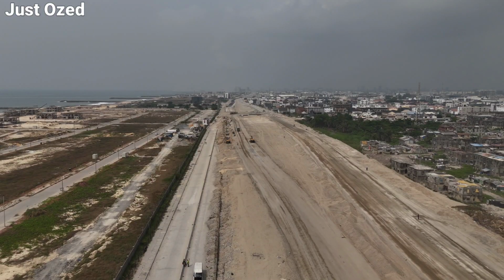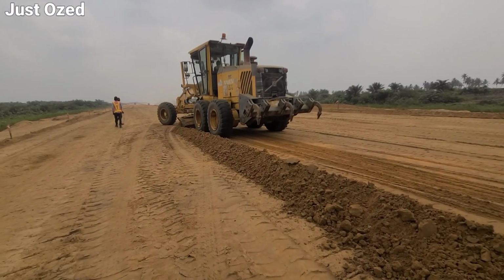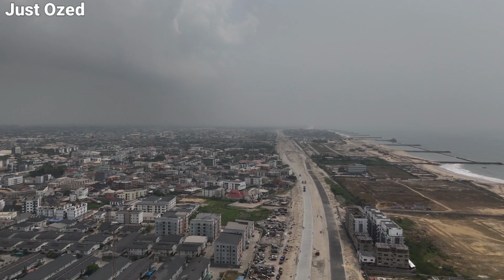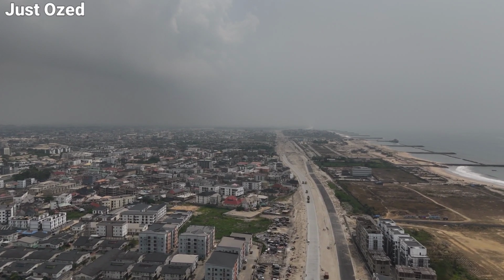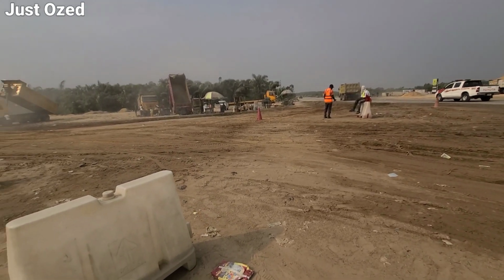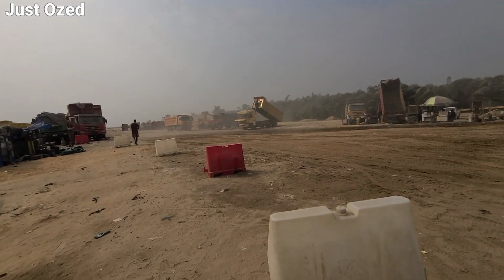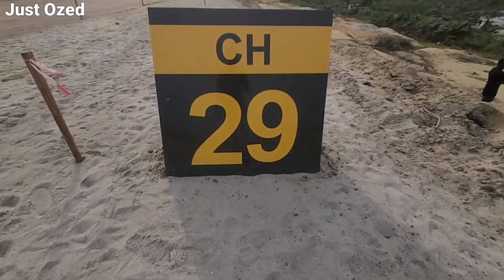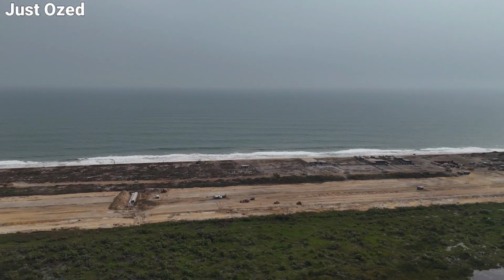While work is currently going on at other states, in Lagos, they are working at multiple sections which make up the phase 1 of the Lagos-Calabar Coastal Highway. To close up as work progresses, we have the Eleko section, which is kilometer 46.7, working to close up with Eko-Akate, which is kilometer 29. This is the Eko-Akate section of the project.